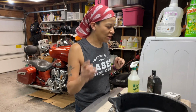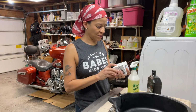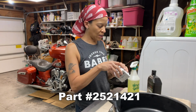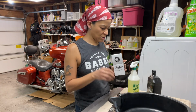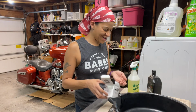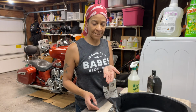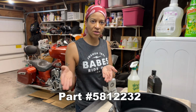Anywho, moving on. So, oil filter from Indian, replacement oil filter 2521421, and Drew threw them in here. I'm sure they come in a nicer package. But your two crush washers for your drain plugs. I will actually, the part number is on my receipt, so when I find it, I'll pull that up for you and put it here.